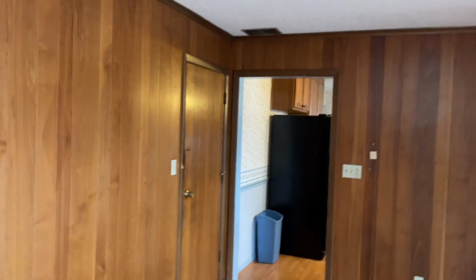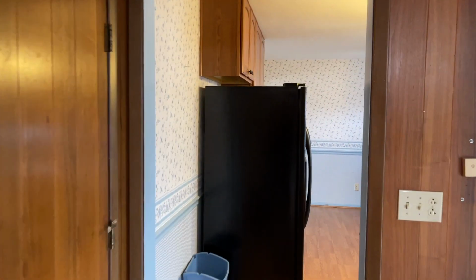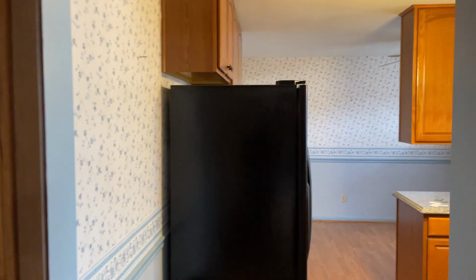And I don't know if you can see it, but not only is there popcorn, but there are actually sparkles integrated into that ceiling. It's in really good shape. Popcorn is completely not in style, but again, probably going to keep it. And we'll talk about that more in the numbers later on.